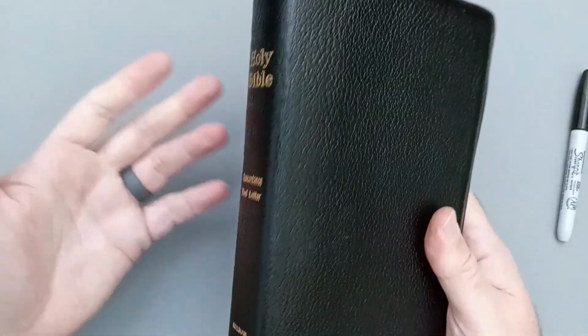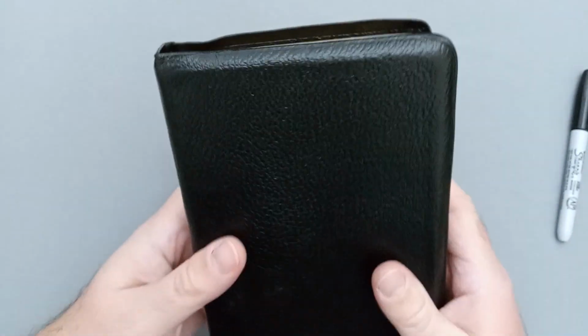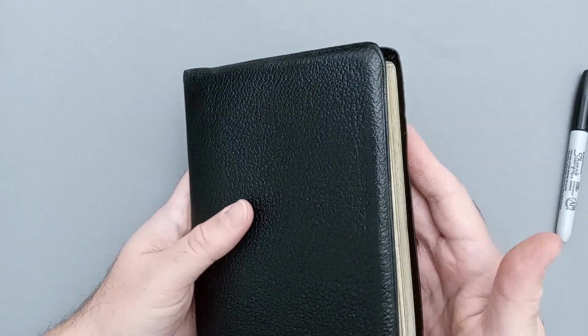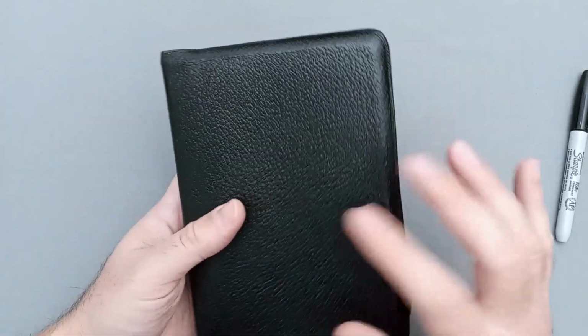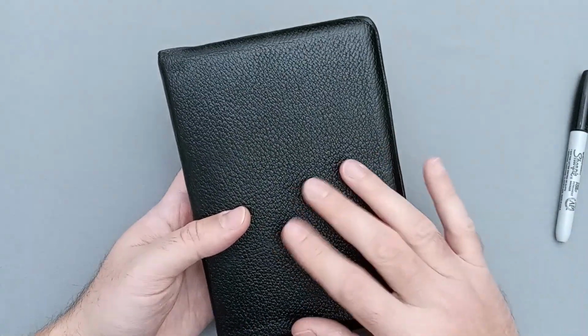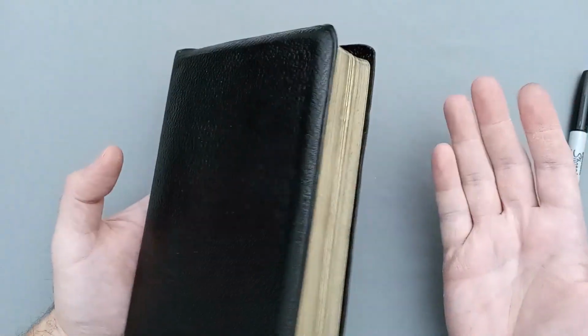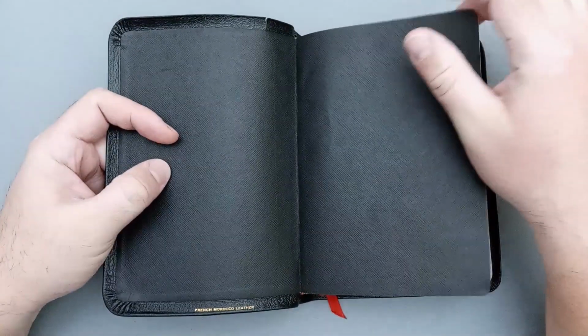Obviously I have some genuine leathers that are cracked in the same spots, but by and large, the genuine leather Bibles that I have seem to hold up the longest over time. I don't know if that's going to be the same case nowadays. I would imagine their leathers are definitely going through a different process than they were back then, because they really don't feel like this. So I'm not sure nowadays what would hold up better, but just an interesting point of reference, I guess. So let's go ahead and get into the text.